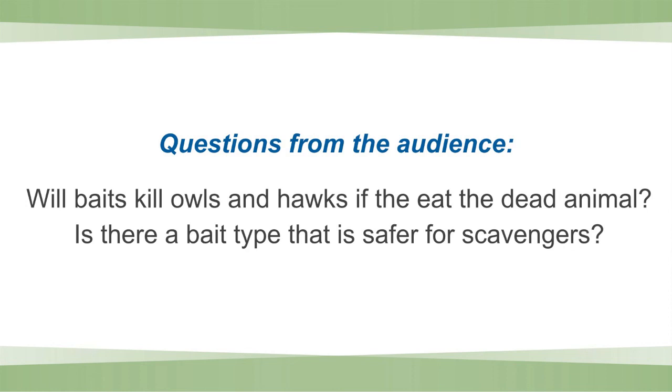But the downside of it is that zinc phosphide is much more acutely toxic than the anticoagulants. So you have to be more concerned about direct consumption of that bait by non-target species. And so there is that trade-off there. So there's always some of those things to think about.